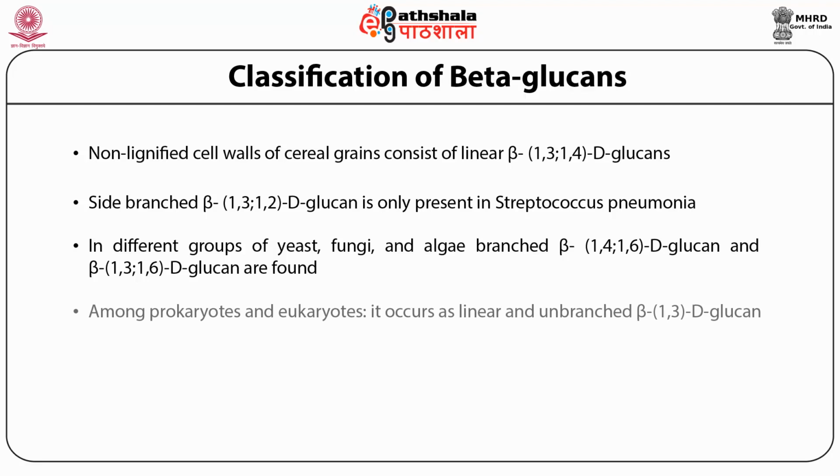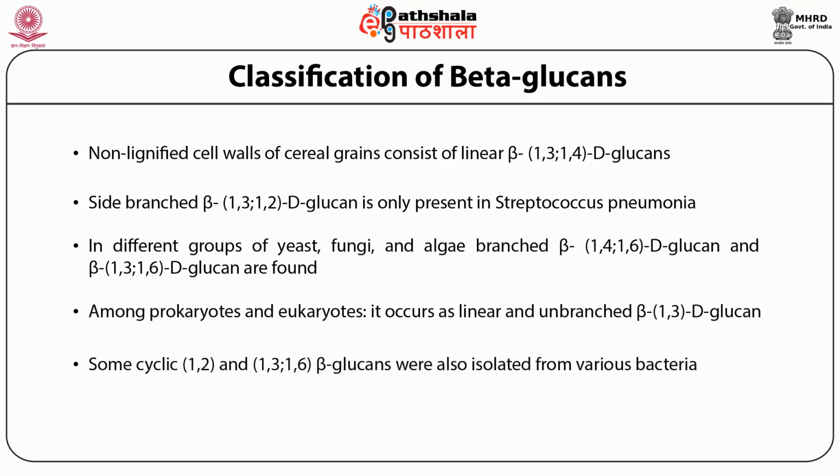Apart from these linear and branched forms, some cyclic beta-glucans are also found. So these are 1,2 and 1,3/1,6 beta-glucans. These are isolated from various bacteria. These glucans are important for plant-microbe interactions and they act as signaling molecules during plant infection. This is the general structure of beta-glucan.